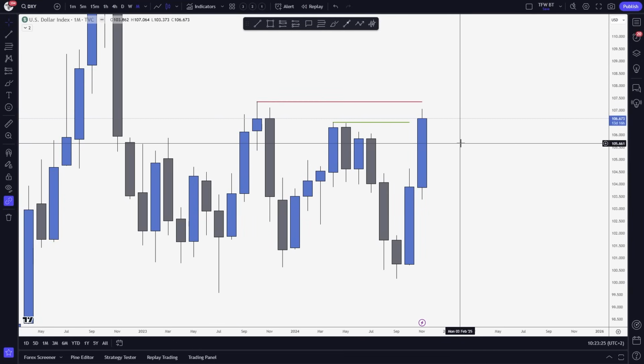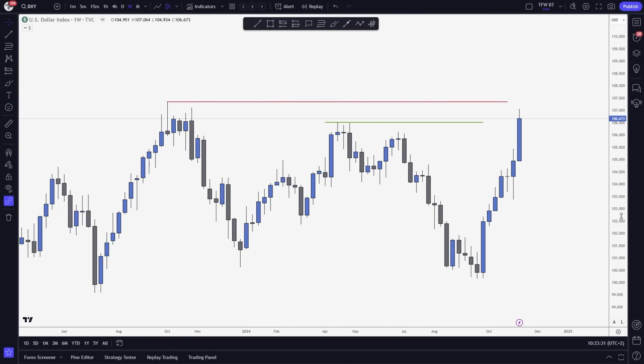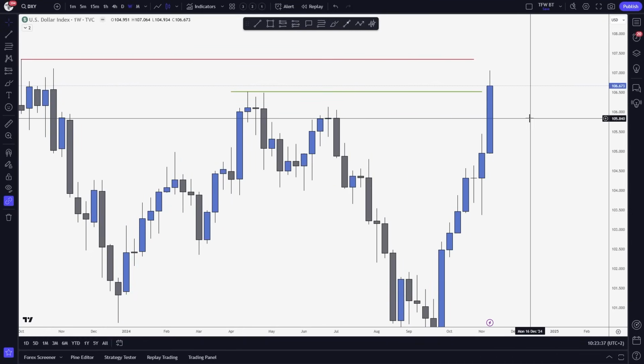And then maybe potentially start to retrace a little bit, because usually when I have some sort of a swing point taken, depending on the time frame, I expect either on the same time frame or one time frame lower for the market to potentially give us some sort of a pullback.